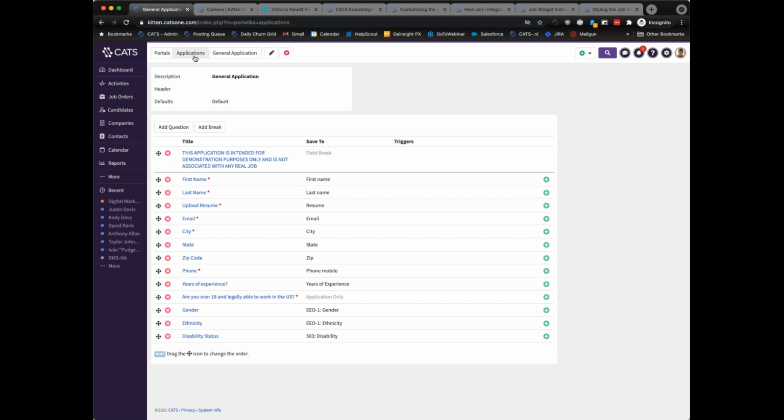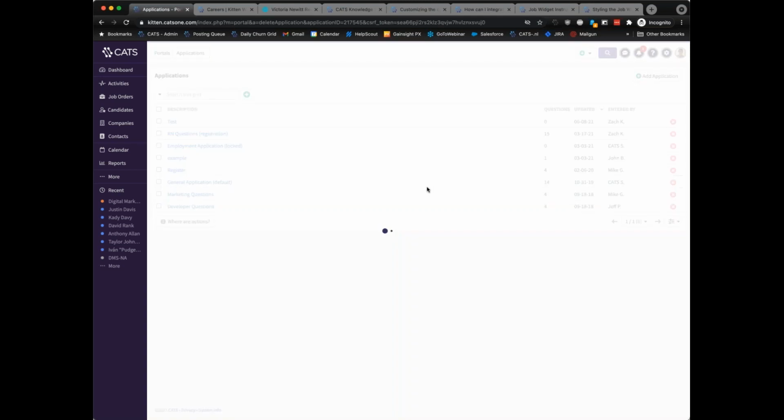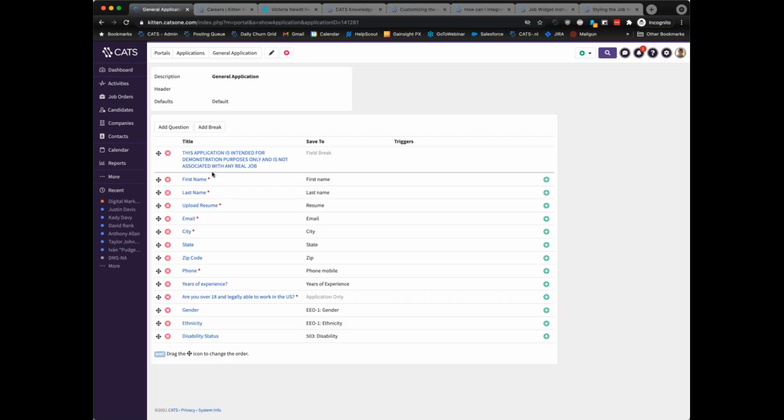Now, I wanted to back up a second. If I'm looking at this page that has just my applications, you'll see a couple of things. I'm going to delete this one just to eliminate a little bit of confusion. You'll see a couple of designations here, where one says default and one says registration. There are a couple of attributes you can include on your applications that say, when I create a job, this is the default application that's going to be applied to the job.